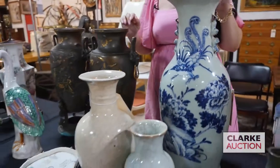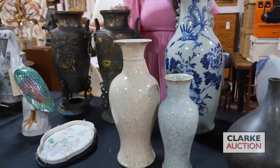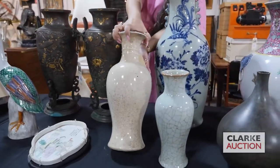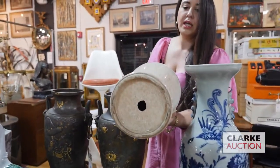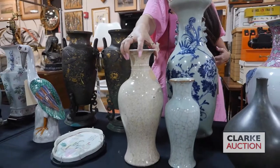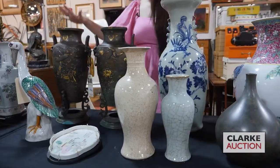We have these two crackle glaze vases. They were originally mounted as lamps. So there are holes to the underside of each, unfortunately. So one is celadon and one is this kind of brown crackle glaze. Again, one of my favorite lots in the sale.